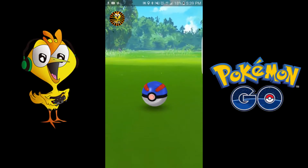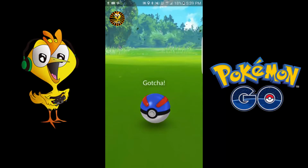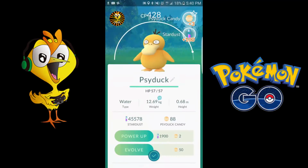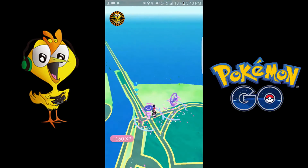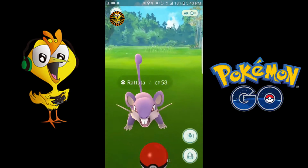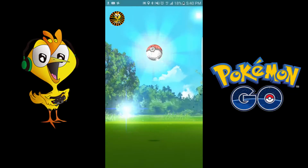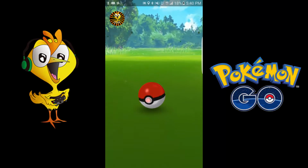But if you're just catching like Pidgeys, Rattatas, it's especially useful on Zubats, because as I'm sure you're all aware, Zubats can be a bit of a pain in the ass to actually hit and catch. So as soon as they spawn, and the little Pokeball shows up, if you just flick it up straight away, I'll probably do it on this rat actually. And you can see, I actually hit him with the ball before his spawn animation had finished, and I got the nice bonus off it as well.